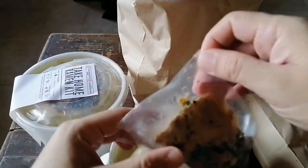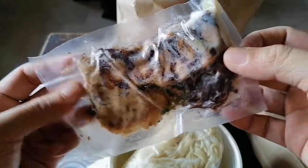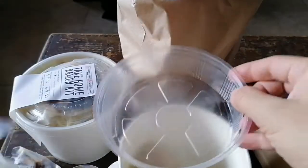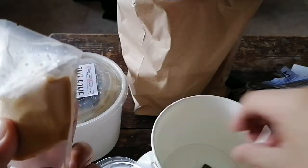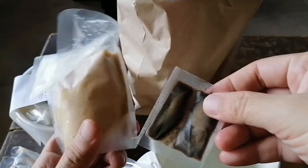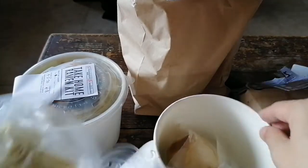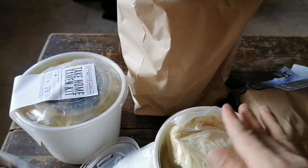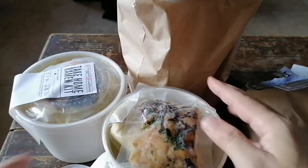So here's what's inside the shoyu. I think this is the meat. Okay. The noodles. Okay. And segregated in the bottom is, I assume, this is the broth. And some soy sauce, I guess. Okay. I'm gonna put this in the ref muna since we just finished lunch and I don't see how we're gonna be able to eat it right now, so I'm gonna pack it again properly.